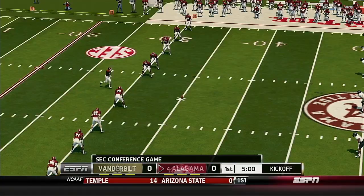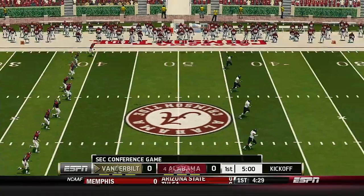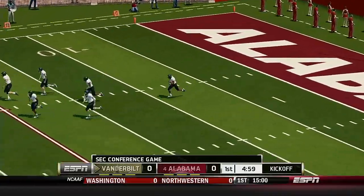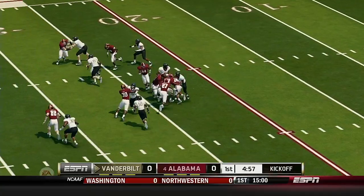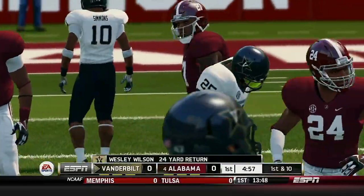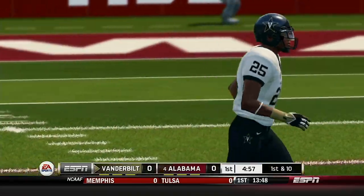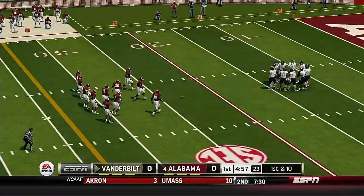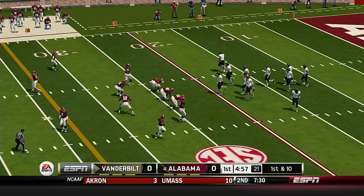The pregame festivities are over, and we're just about set to get this game underway. He really got a hold of that kick. He's to the 20. He makes it out to maybe the 23-yard line. So here comes the offense taking the field for the first time today.